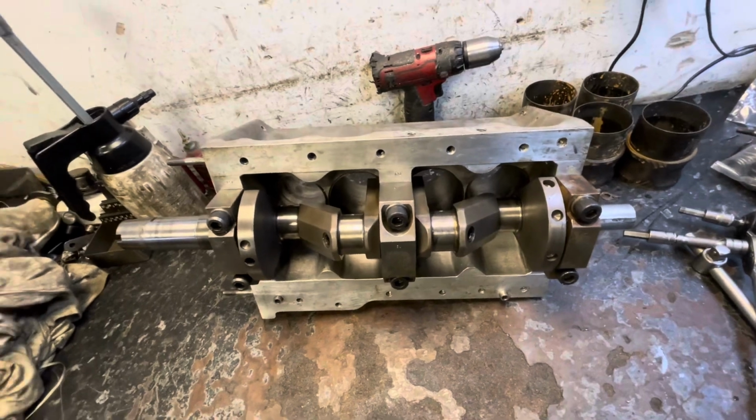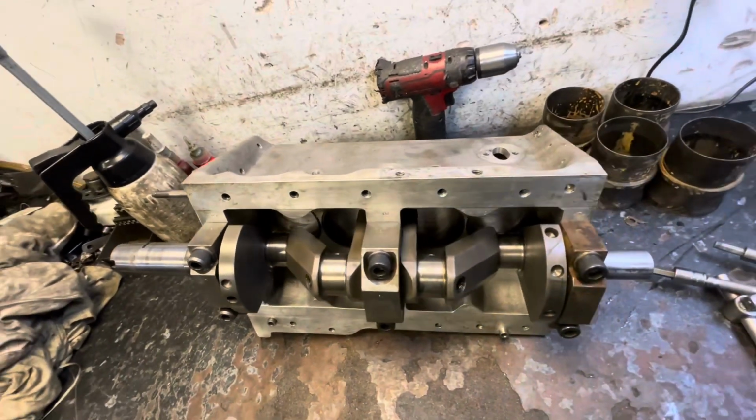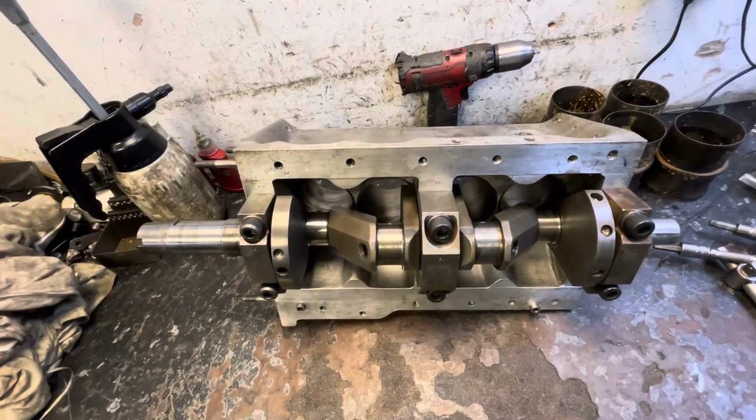So we can't risk it with it being such a special engine. If it was a road going hill, I'd probably be inclined to say, oh well, let's just see how it goes, but it's a bit of a specialist engine, so we'll get the crank off and get it ground.